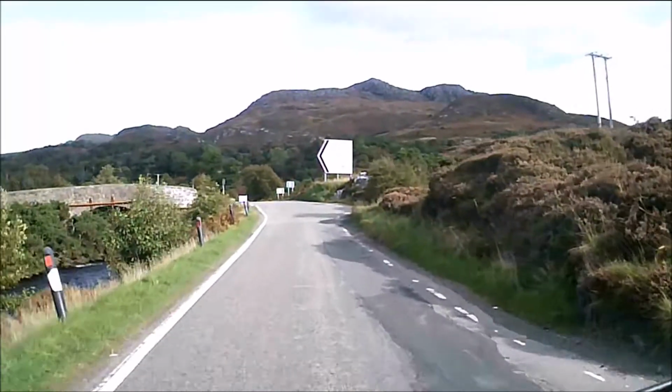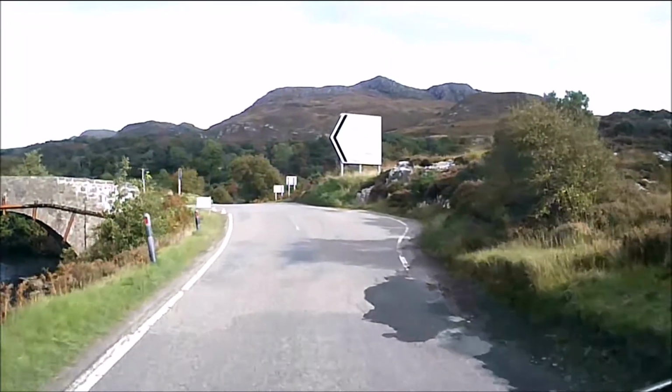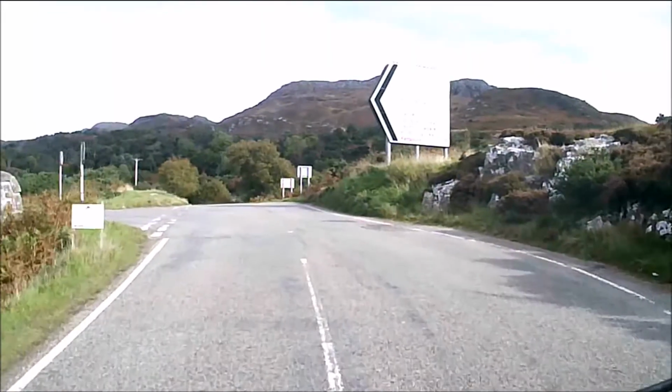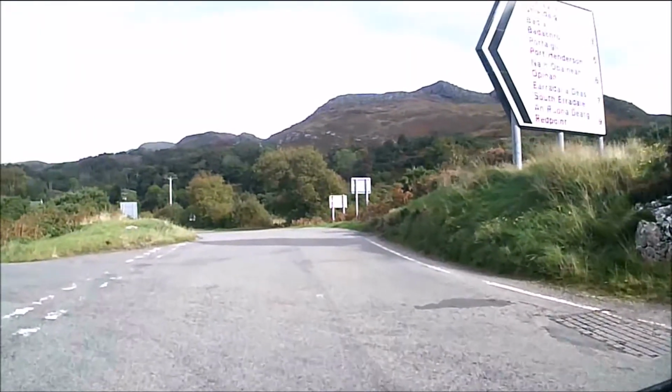Ah yes, the narrow bridge onto the Redpoint Road. And moving out, give myself plenty of room. Turning left.